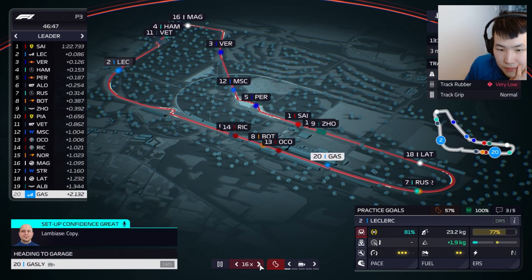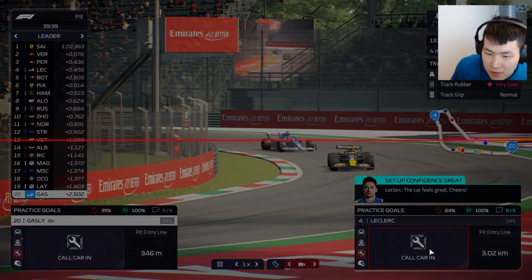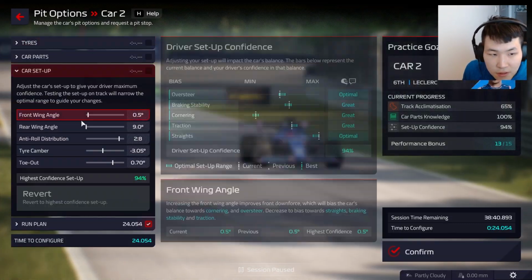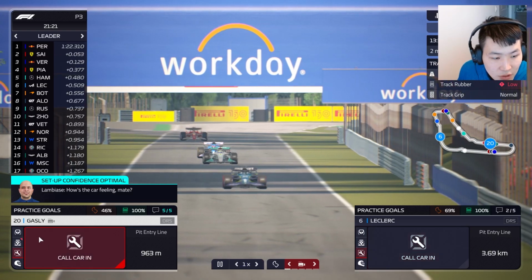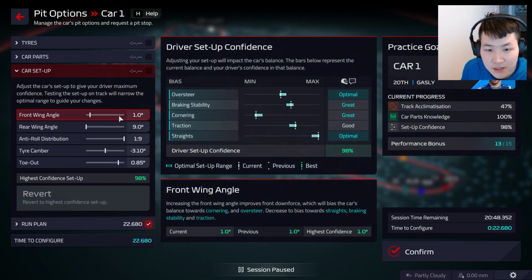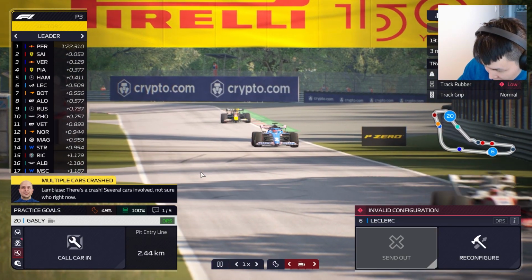What can I do to Gasly's car? Let's see. Can I improve it? We have optimal. Great. Okay, hold on. This ain't good. Let's see what Leclerc's got. Still, it's a toe out issue for sure. Oh, yes, let's go. Optimal setup for Gasly. That's what we love to see. 98%. Oh, you're tempting me. Naughty, you teasing me. Multiple cars crash, multiple cars crash.